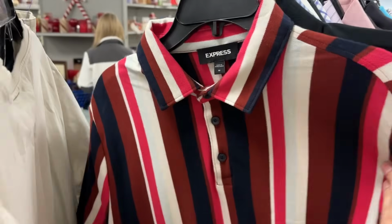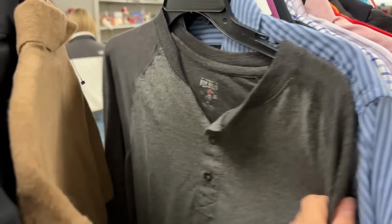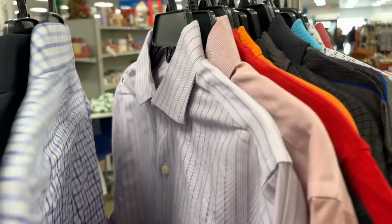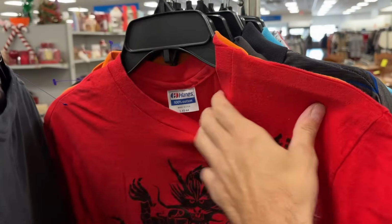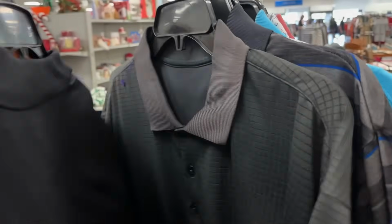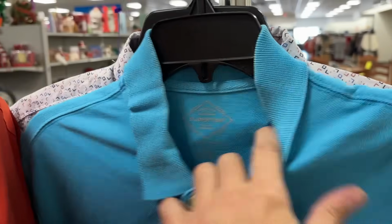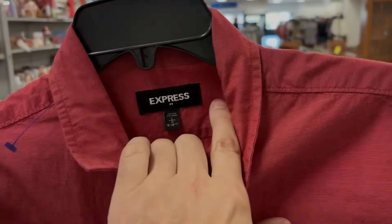There's not really much else to pull out of here, but I'll take that, and I'll take the rest of that stuff. So I'm going to finish up this rack, and that's probably going to be it for me because I got things to do. We'll head home here in just a second, and if I missed something, you guys feel free to call it out. Yeah, I don't see anything else here. That is going to be it. Great find to end the trip.